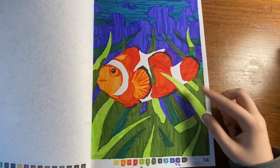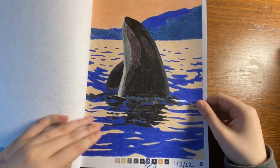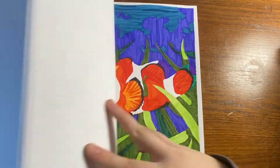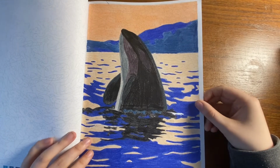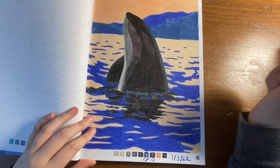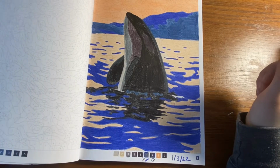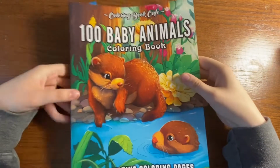This guy I actually did with my brush markers. Most of the time I really only work in colored pencils in here. That one was water markers. This one I'm not a fan of how it came out because I made his eye way too dark, but I really like how the water came out. Definitely need to work more into this one. Almost done. We've got like 10 more books.